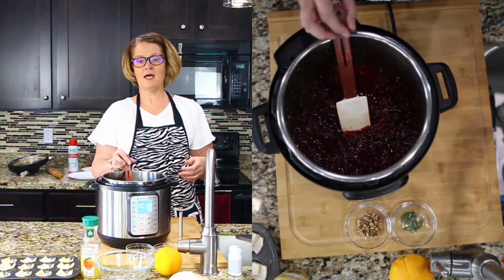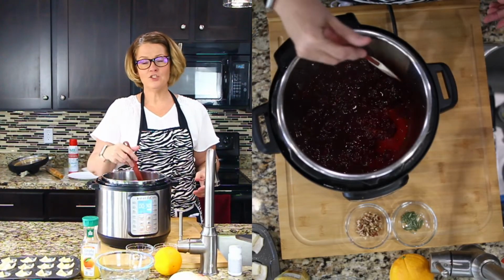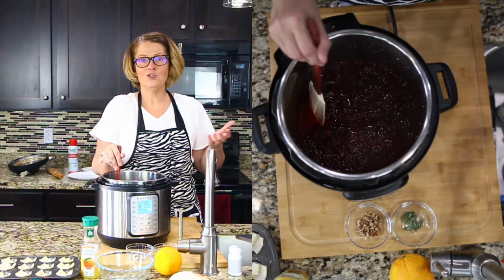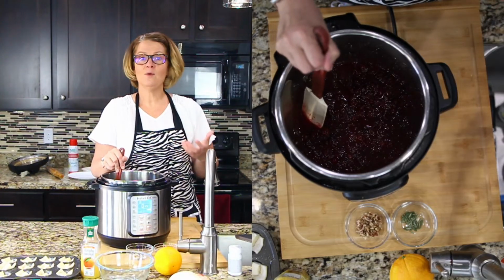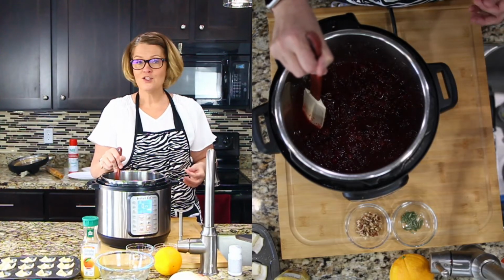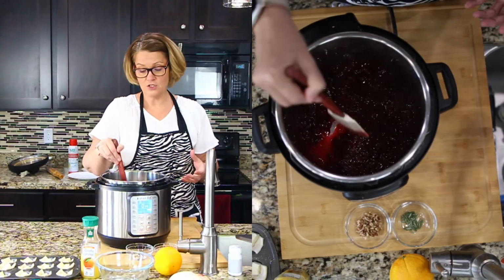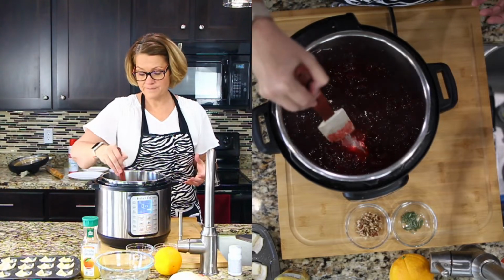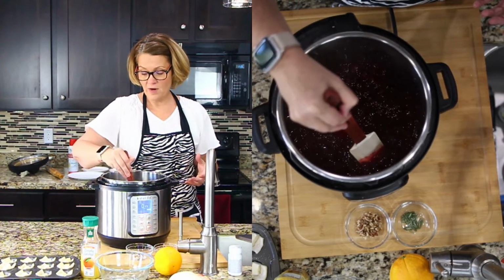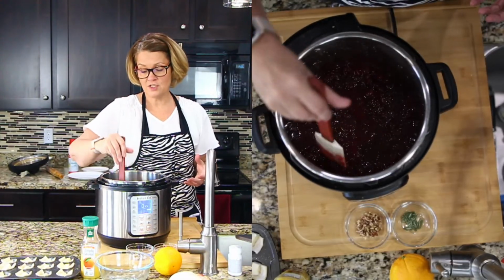What I want to do is cook off some of this liquid. By doing so, it's going to continually thicken up. And of course, as cranberry sauce cools, it will thicken even further. So we don't want to cook out all of the liquid, but we do want to cook out some of it just to help thicken it up. And then what I'm doing is stirring and I'm breaking up those cranberries just a little bit more.